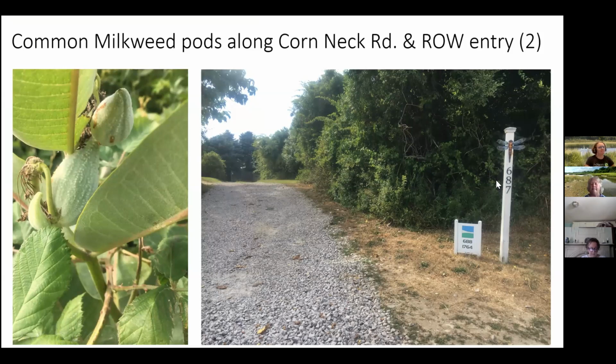I see that sign, I guess, that green and blue and white thing that says 688. Yeah, so right next to that, there's a post, and it has the number vertically, 687, and it has a dragonfly on the top of the post as an ornament.